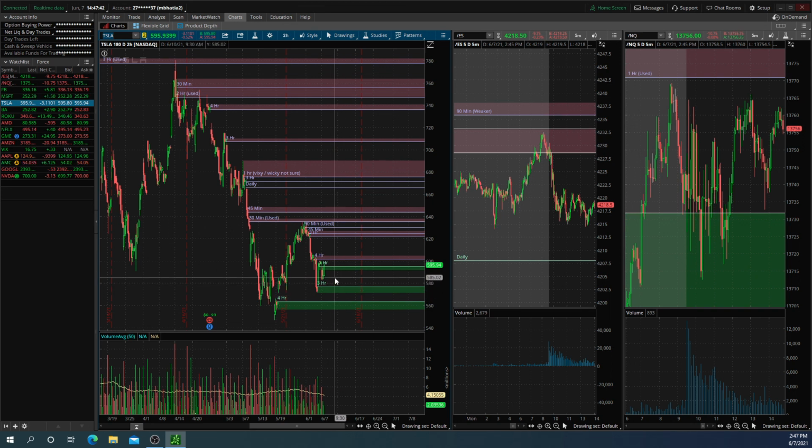And that's what I mean by being super selective. Only play the stocks with the most strength, only play the setups with the most amount of confirmations, so you can get that win rate up and you can start developing consistency.